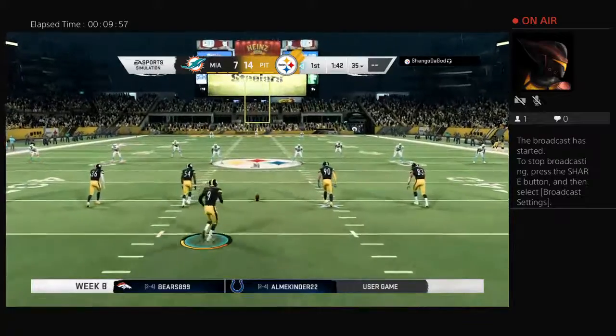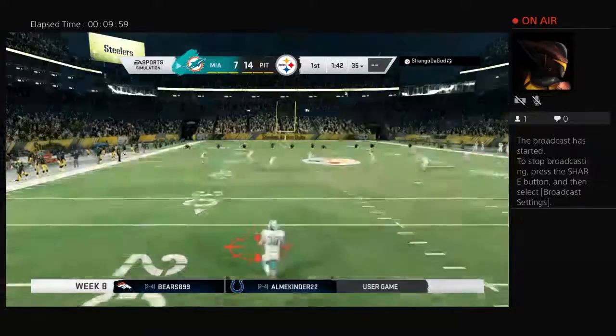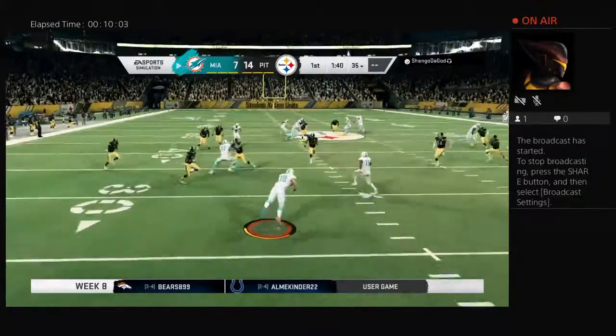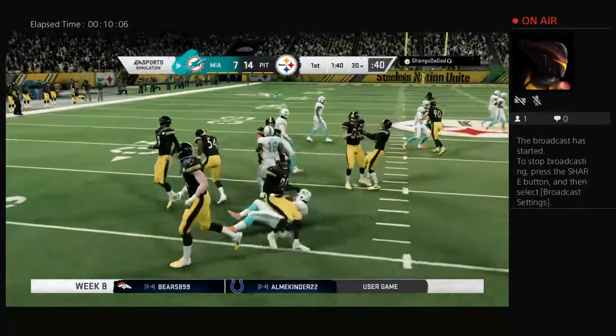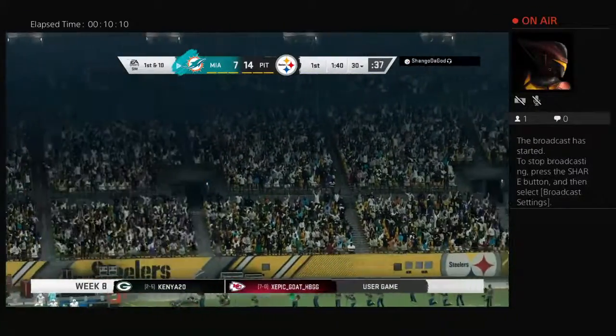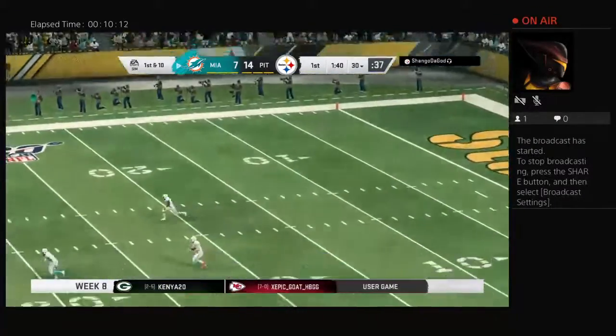Boswell now to kick it away after the touchdown. It's a very short kick taken by an up man. The Dolphins take over first and 10 at their own 30-yard line.